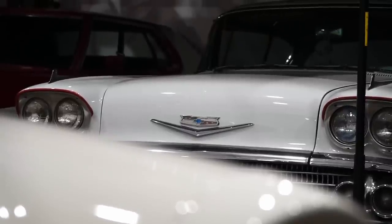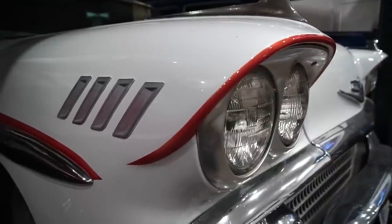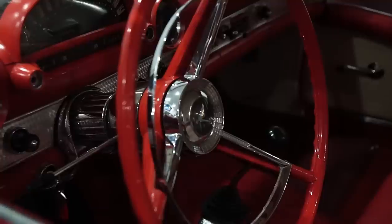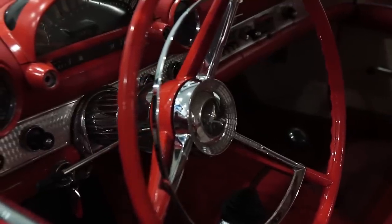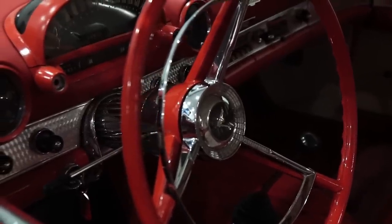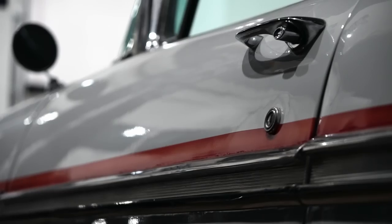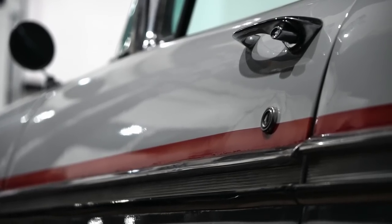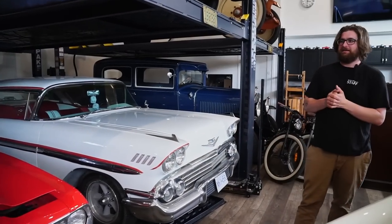We do also have the '58 Edsel, which Ron Howard's girlfriend drives, but that's not here. It's waiting for a back window seal. And then we're just missing the Citroën that Richard Dreyfuss's character drives. Graffiti John is actually building one. So when he's finished with that, we're going to buy that car off of him as well. So we'll have a huge American Graffiti collection.